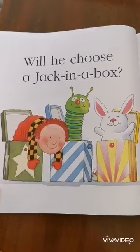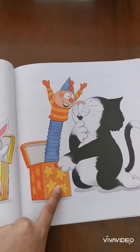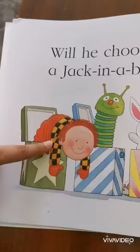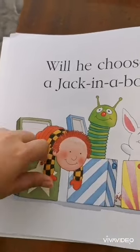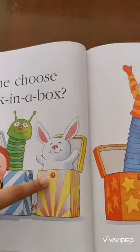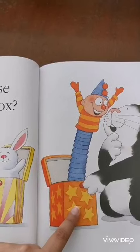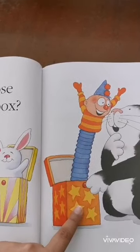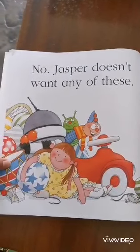Will he choose a jack-in-a-box? Jasper is thinking. This one looks like a doll in a box. This looks like a caterpillar. This is a rabbit in a box. And this is a clown in a box. Maybe would Jasper buy this? What do you think? No, Jasper doesn't want any of these toys.